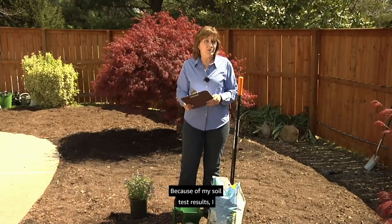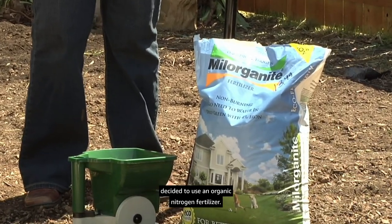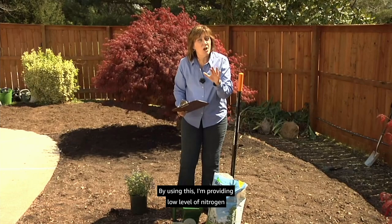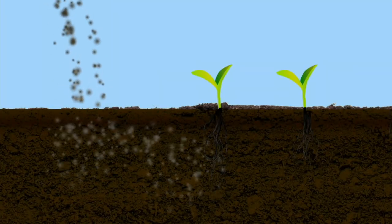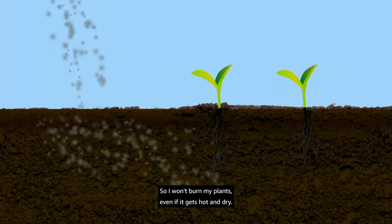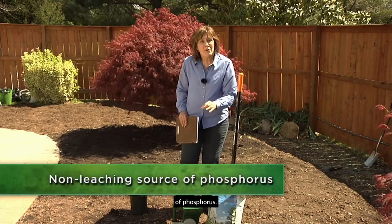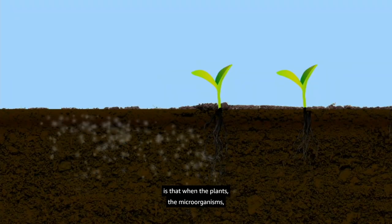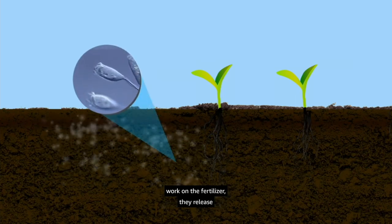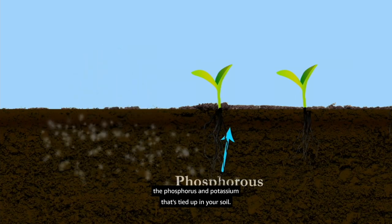Because of my soil test results, I decided to use an organic nitrogen fertilizer. By using this, I'm providing a low level of nitrogen slowly over a long period of time, so I won't burn my plants, even if it gets hot and dry. I also know that I have a non-leaching source of phosphorus. But the cool thing about this product is that when the microorganisms work on the fertilizer, they release the phosphorus and potassium that's tied up in your soil.